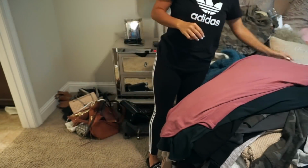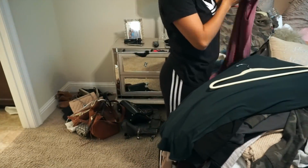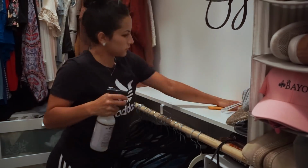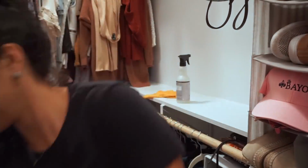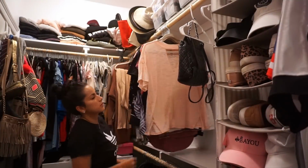They will help you keep your closet much more organized, because things don't fall off of them and they don't break, and they just look much nicer. And again, remember to clean as you go is just the easiest way to do it. So I'm wiping down my shelf before I put everything back on.